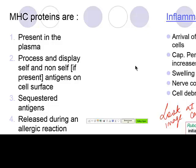Here, next question. MHC proteins. Which one of these statements completes the statement?